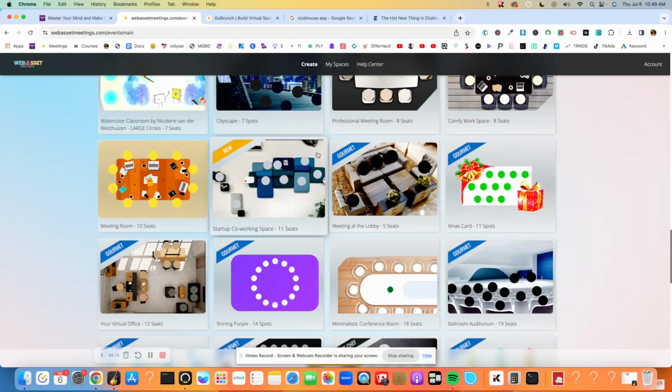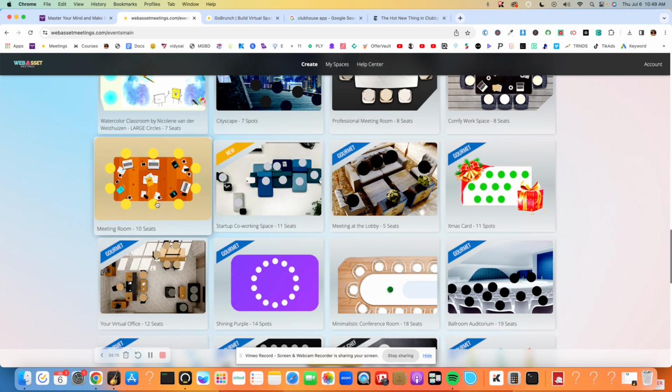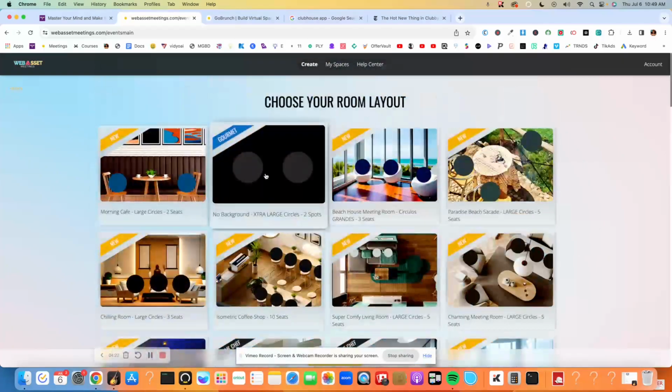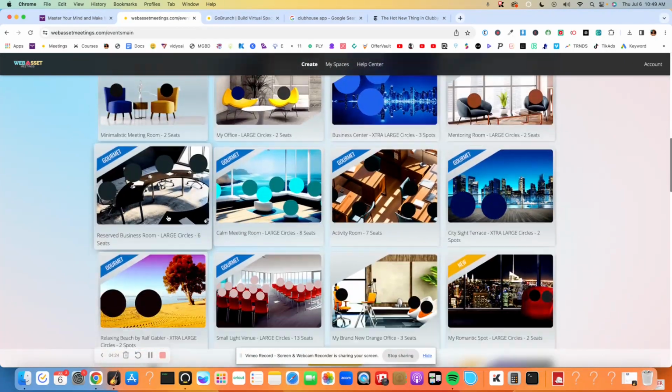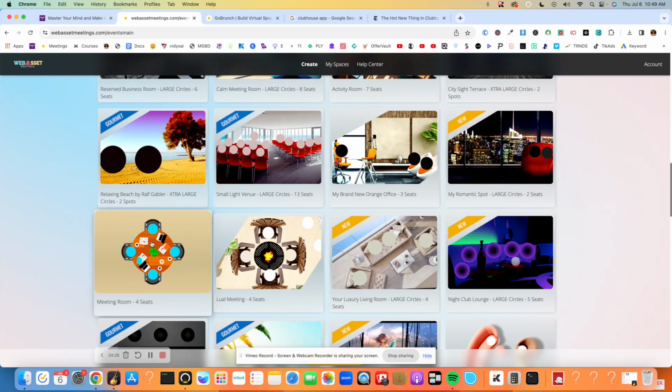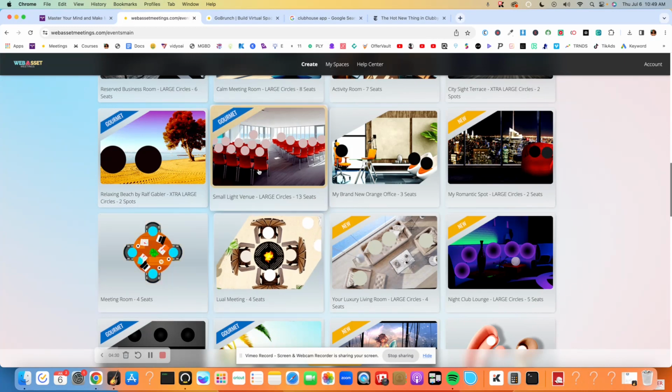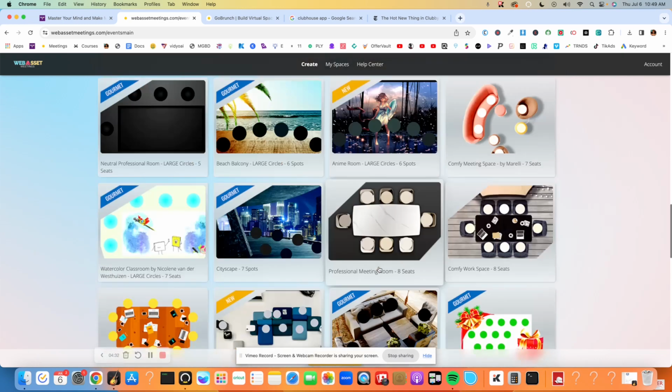I'm going to choose this room right here. So I click on that room right there. And why isn't that room coming up for me right now? Hold on. Can we click it? Huh. I wonder why that's not coming up for me right now.